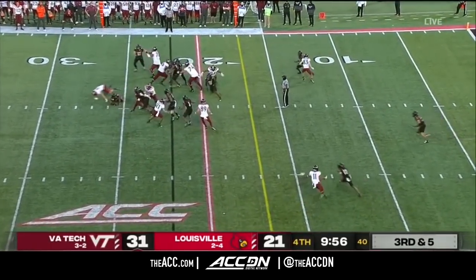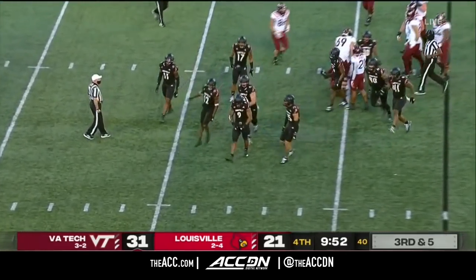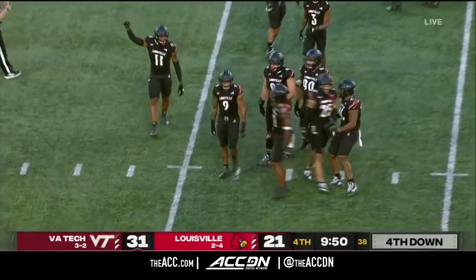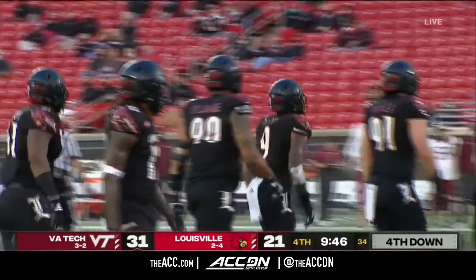Here's Hooker, and runs right into Avery. C.J. Avery had a dozen tackles last week. Feels like he's had about that many today.